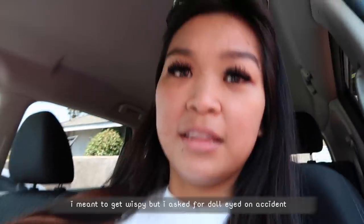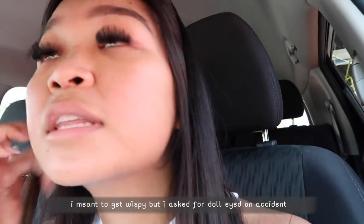Hi guys, so I just finished with my lashes and they are so full right now, but they always look like that, and then they'll get better. They get better after the second or third day, like some of them will fall off. So yeah, that's what they look like.